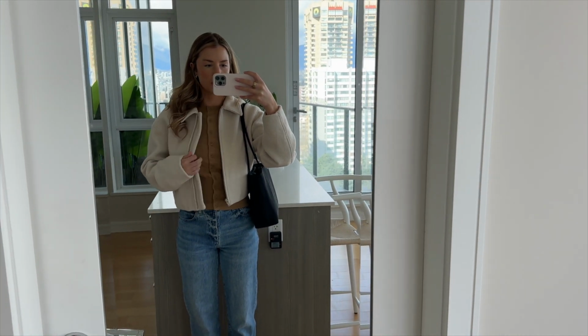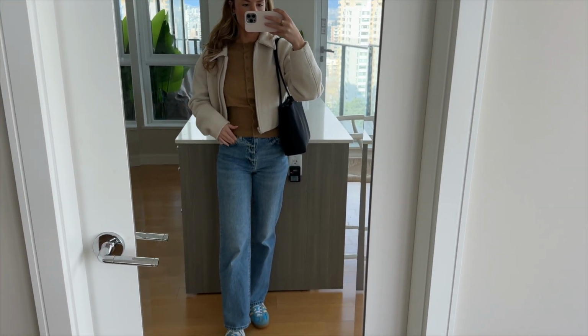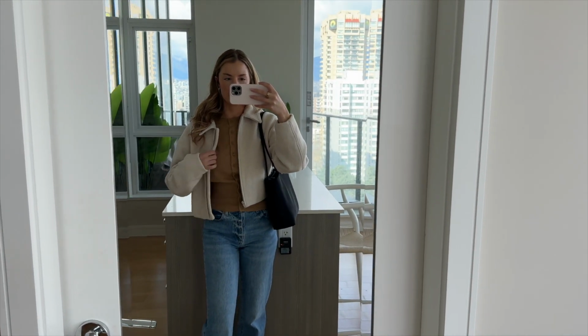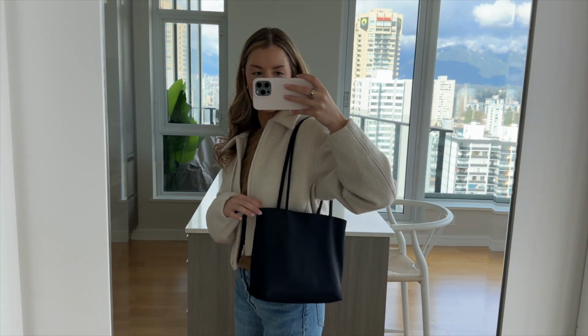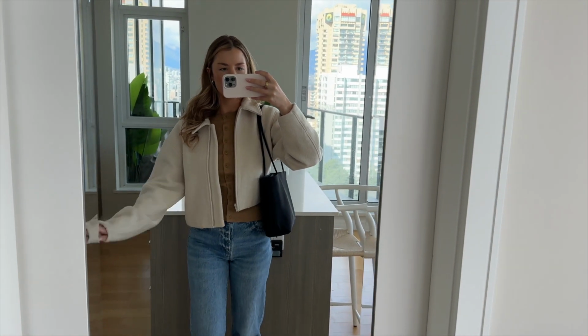So jacket's Aritzia, sweater is Revolve. I'll link everything as well. These jeans are Denim Forum, and then I'm wearing my blue Gazelles because it feels like spring today. And then bag is Aritzia. This bag just gives like chic 90s vibes and it fits so much stuff. I actually have my tripod stuffed in here and it fits perfect. So let's go.